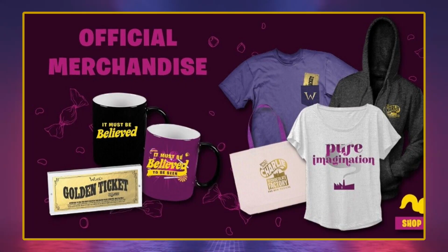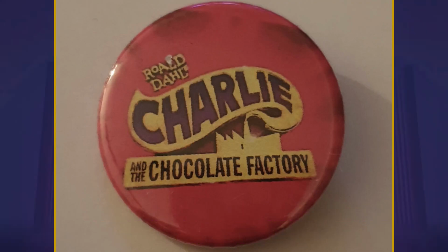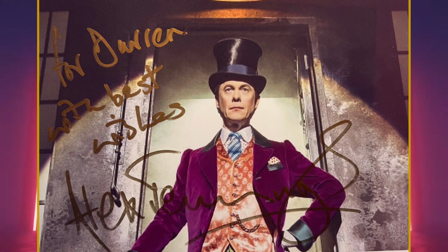They also have shirts, and there's this one really cute coloring shirt where you get to draw on it with markers. Also, pins exist so you can pin them in your shirt too. Sadly, Broadway Wonka himself only barely has actual merchandise, unless you want to spend a ton of money on a signed autograph or something.